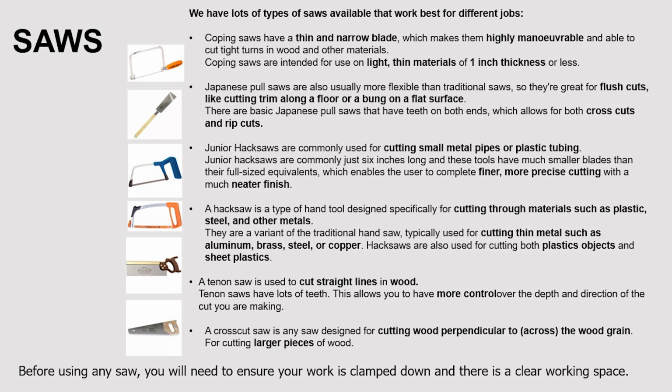Junior hacksaws are commonly used for cutting small metal pipes or plastic tubing. They're usually about 6 inches long and enable the user to complete finer, more precise cutting with a much neater finish. Hacksaws are used for cutting through materials like plastic and metal. They are a variant of the traditional handsaw, typically used for cutting thin metal like aluminium, brass, steel or copper. Hacksaws are also used for cutting both plastic objects and sheet plastics.